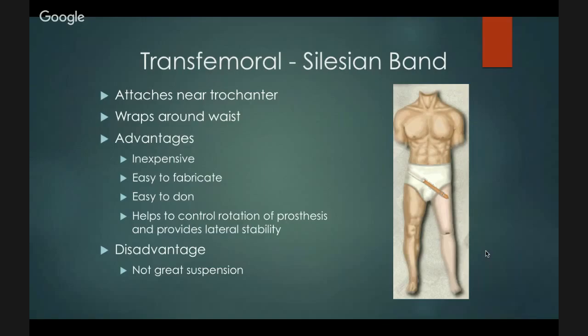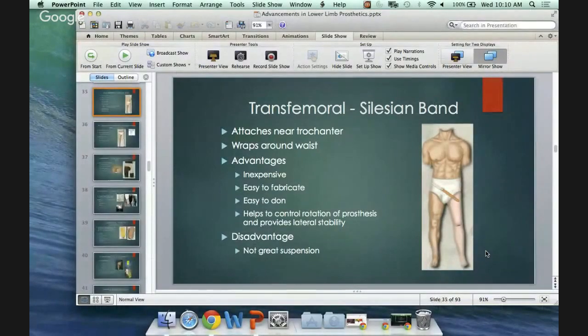Let me see where we are as far as the slides. I'm sorry. Oh boy. Okay.